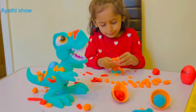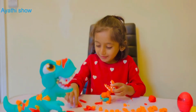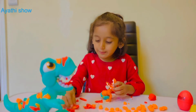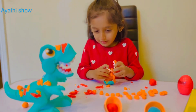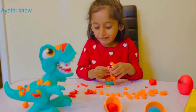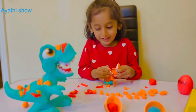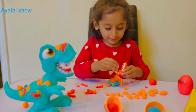What food are you giving to little Dino? And what did you make for little Dino? Six and balls. And some cabbage. Wait a minute. You made some cabbage or some vegetables? No. Some eggs? No. Okay. What are you giving? Six and balls. Okay, give to Dino, little Dino.